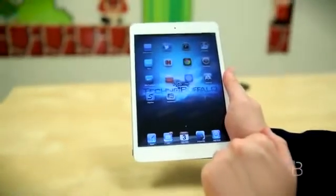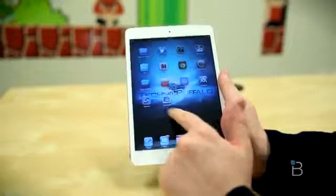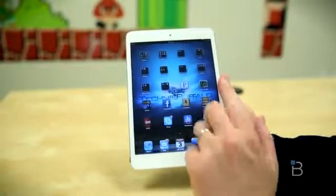From a RAM standpoint, I've actually experienced some RAM issues. There's a program that I use called Prezi. It's sort of a fancy web version of PowerPoint. I'm trying to open up a Prezi presentation. It told me I ran out of RAM and had to close applications. So if you use a lot of RAM-intensive things, you may not want to pick up an iPad mini.